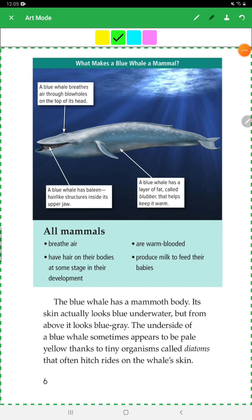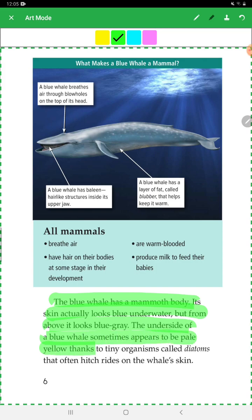The blue whale has a mammoth body. Its skin actually looks blue underwater, but from above it looks blue-gray. The underside of a blue whale sometimes appears pale yellow thanks to tiny organisms called diatoms that often hitch rides on the whale's skin. All mammals need to breathe air. Also, they have hair on their bodies at some stage in their development. They are warm-blooded and produce milk to feed their babies.